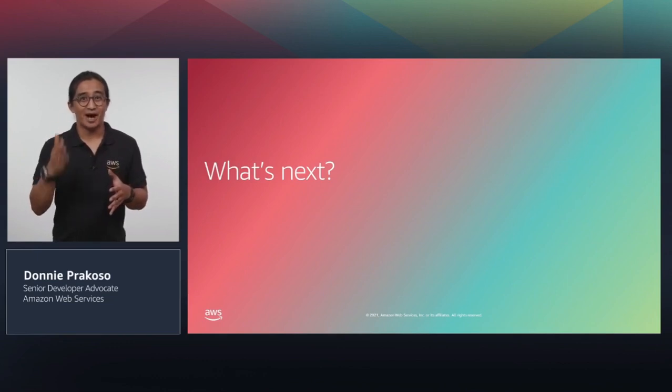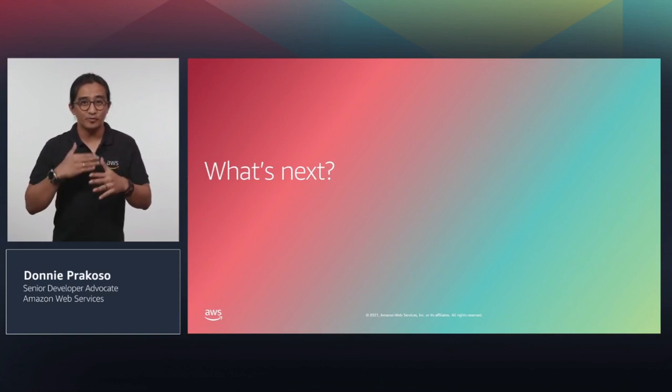At this point, we understand the fundamentals on building a customer engagement experience with Amazon Pinpoint. So what's next? And to help you move forward, here are some ideas that you can quickly build with Amazon Pinpoint to improve your mechanism for communicating with your customers.